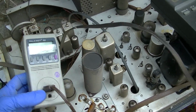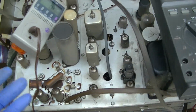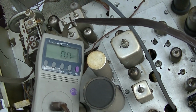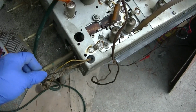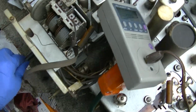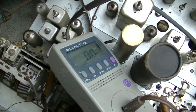So anyway, we're on watts here. We should have filaments only. So let's see, how do we... Nothing. This should be tuner. This is function, so nothing. We have 0.